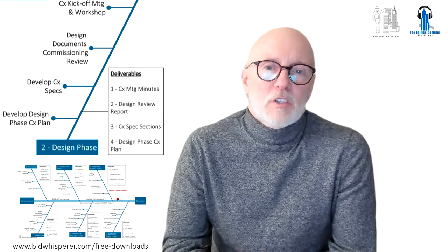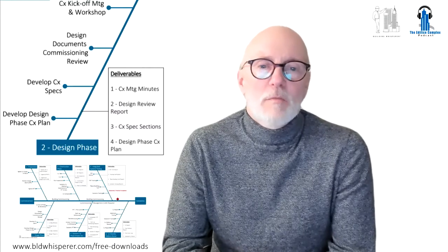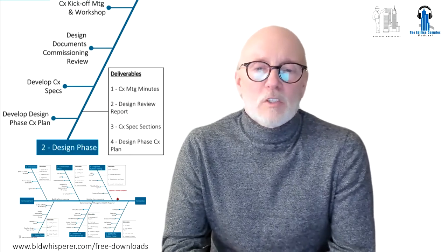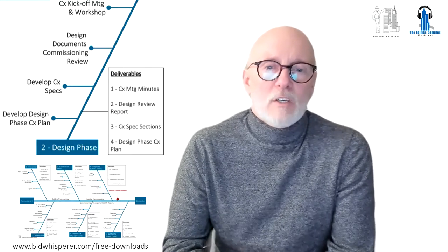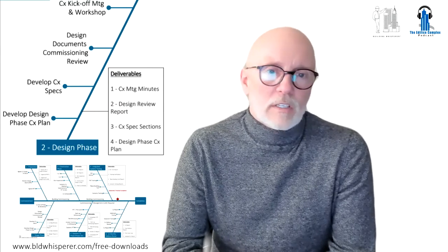So design phase commissioning consists of 4 tasks. Task 1 is commissioning kickoff meeting. Task 2 is a commissionability design review and report. Task 3 is to develop commissioning specification sections and make sure they're in the specs when they go out to tender. And task 4 is to write and issue a design phase commissioning plan. So let's look at these all individually.